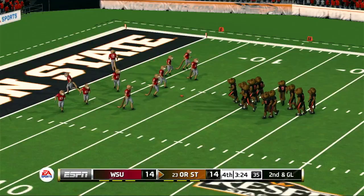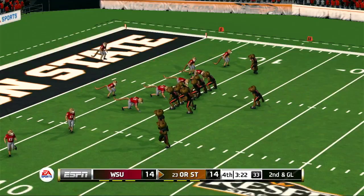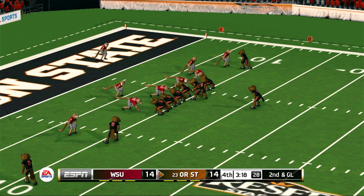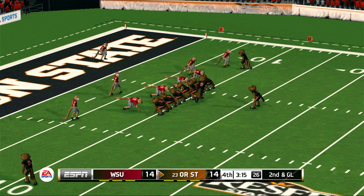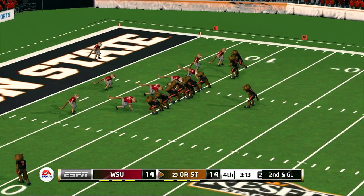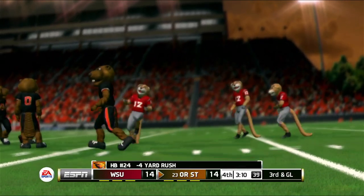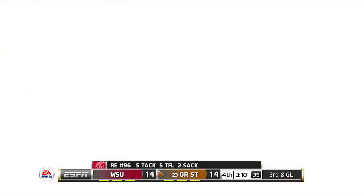It's second and goal. 9 yards to the goal line. Straight run here, and he's got nowhere to go. Loss of four on the play.